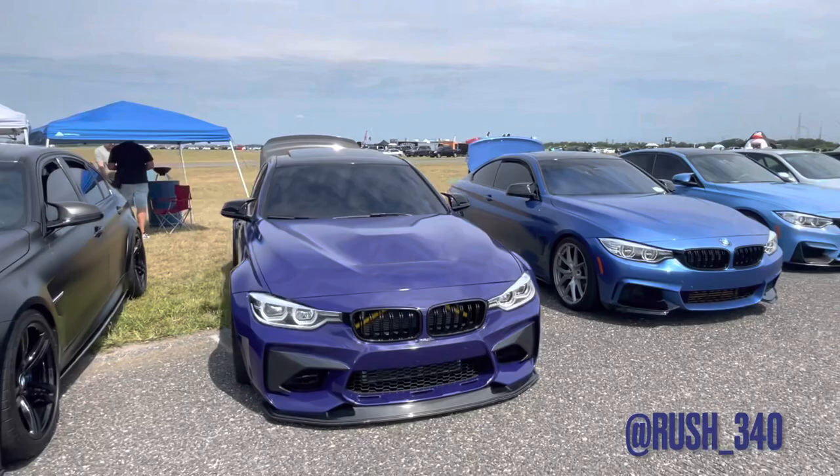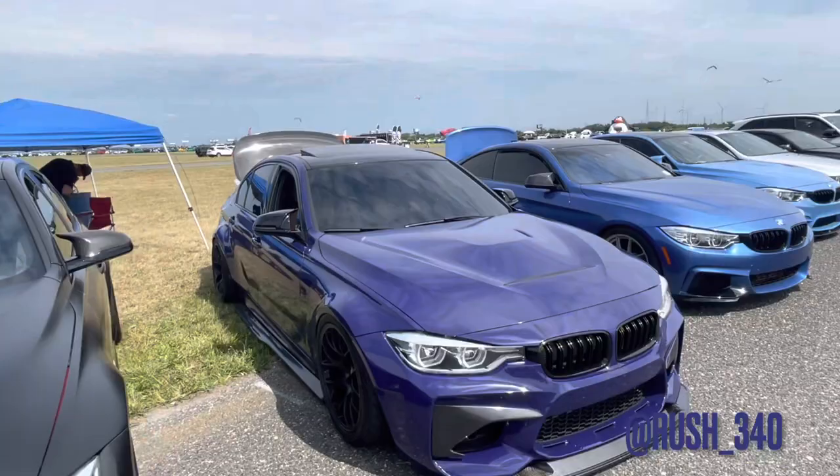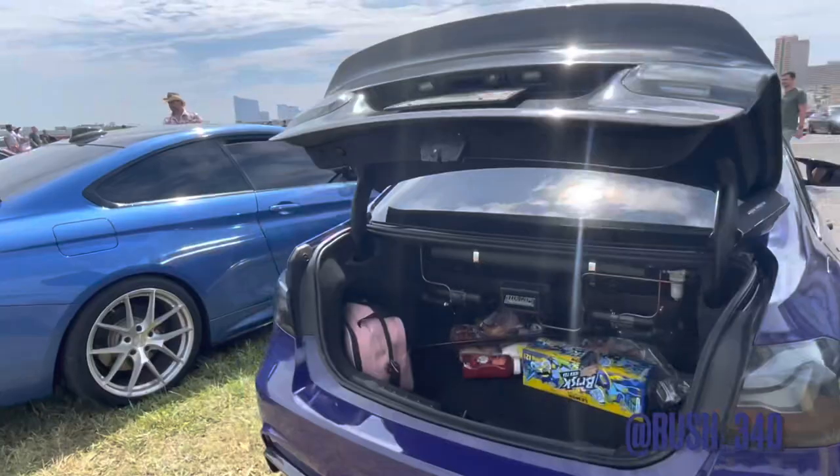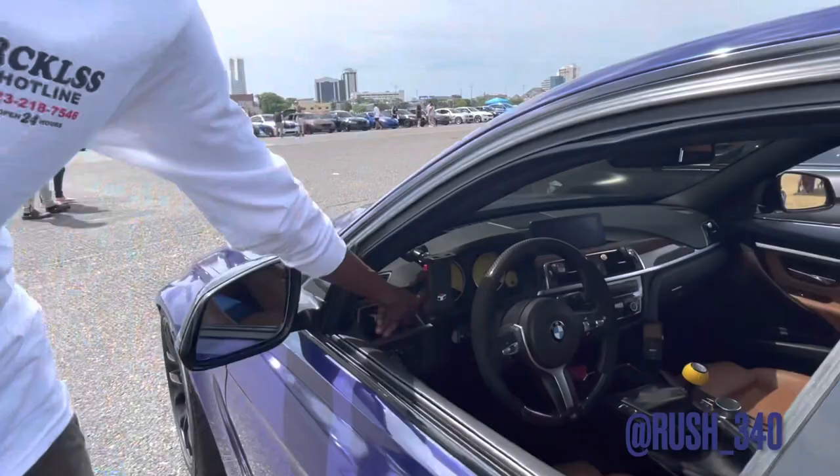So you have the M2 style in the front. Got the fenders on the sides. Even black roof wrap. Beautiful tan leather inside. And look at this trunk. The finishing piece. Really nice. You have an Instagram? Let's get it. Boom.